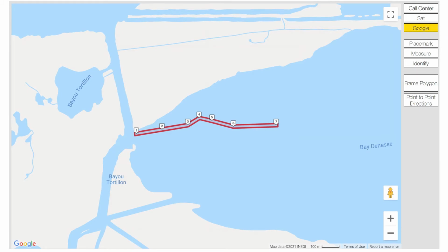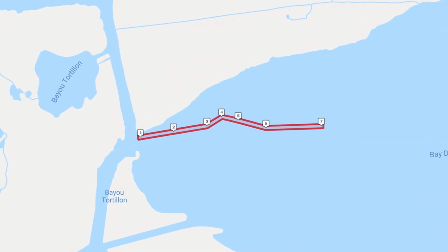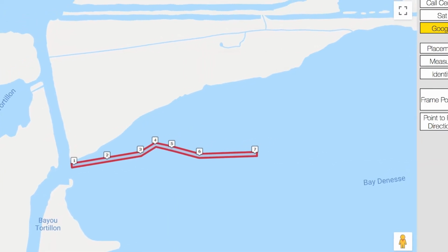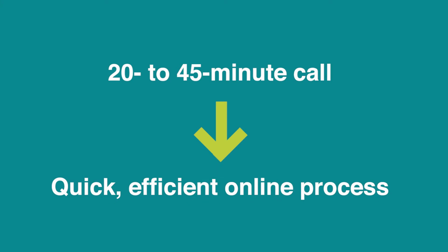The user was able to view the area on the satellite map by keying in the GPS latitude and longitude coordinates. They could then start drawing the route of their work by clicking on the different segments that are notated by the numbers on the route entity. The user is also able to measure the exact distance by using the measure tool on the top right-hand side of the screen. It is hard to believe that you can go from a ticket-taking process of 20 to 45 minutes to a much quicker and more efficient process.